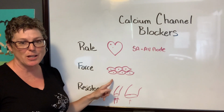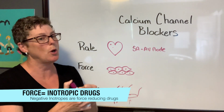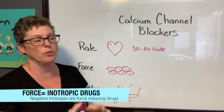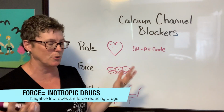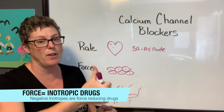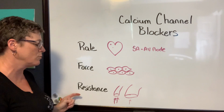That muscular contraction is responsible for the force. When the heart contracts, how hard does it need to work in order to expel the blood out of the ventricles to the body? Now, when it is contracting to move that forward out of the ventricles to the body, there is a third factor, and that's resistance.